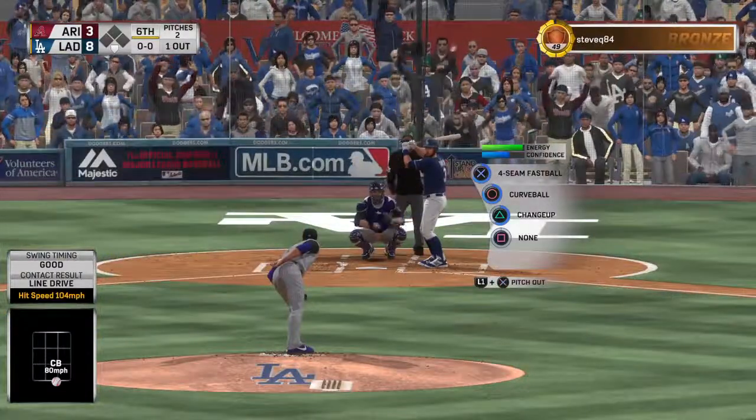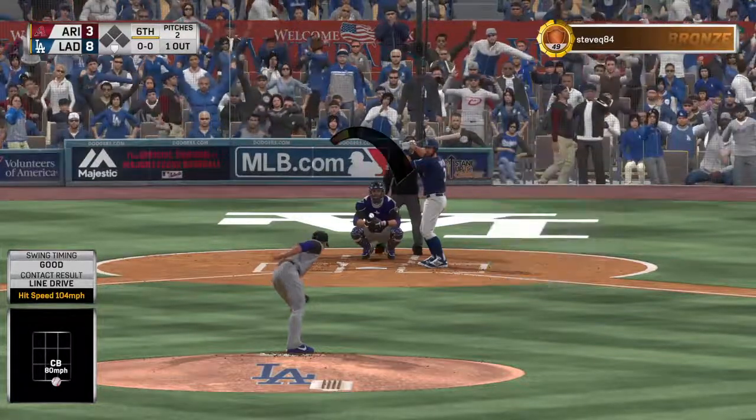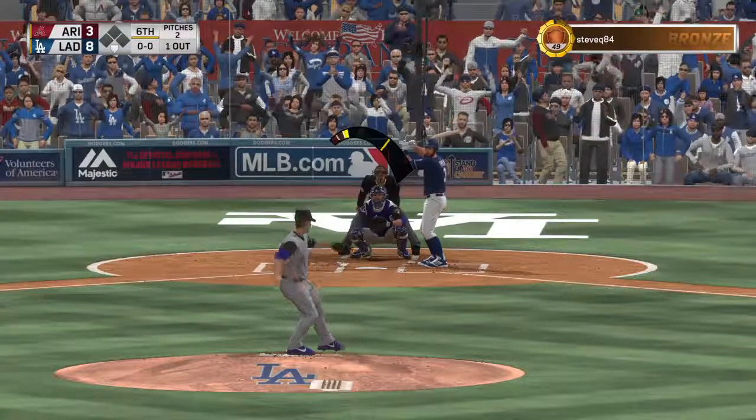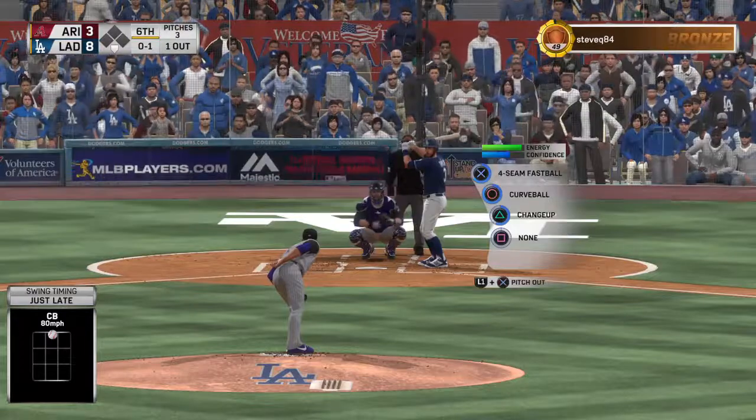Ready once again, Chris Taylor. He homered earlier and is 2 for 3 to this point. And he waves at a curveball there. No balls and a strike.